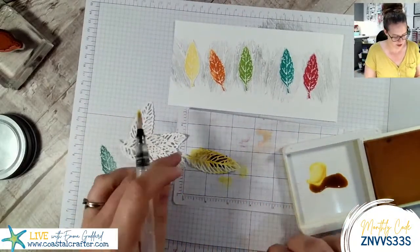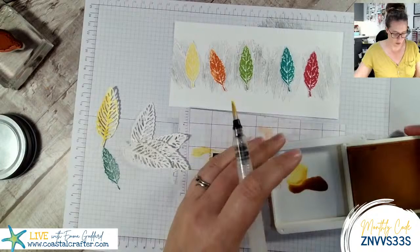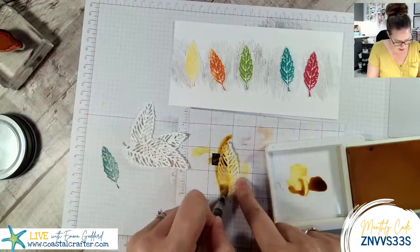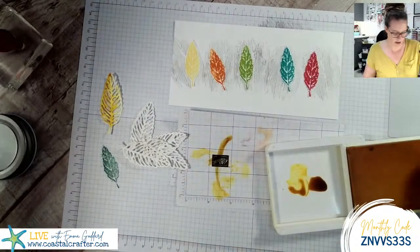Right, let's do Daffodil Delight. I am happy that there is a little bit of white on there. I might even go back and add some darker yellow over there, so that really picks up some different tones.